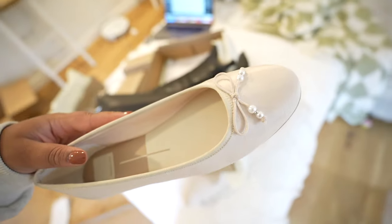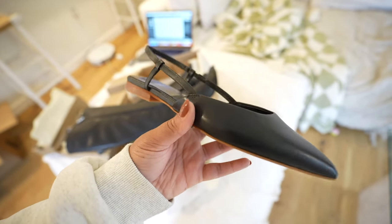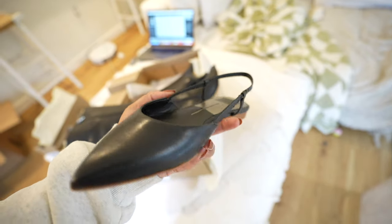Pearl detail is so cute too. I think these are called slingbacks. I may be totally wrong, but I think they're super cute for like a blazer outfit.